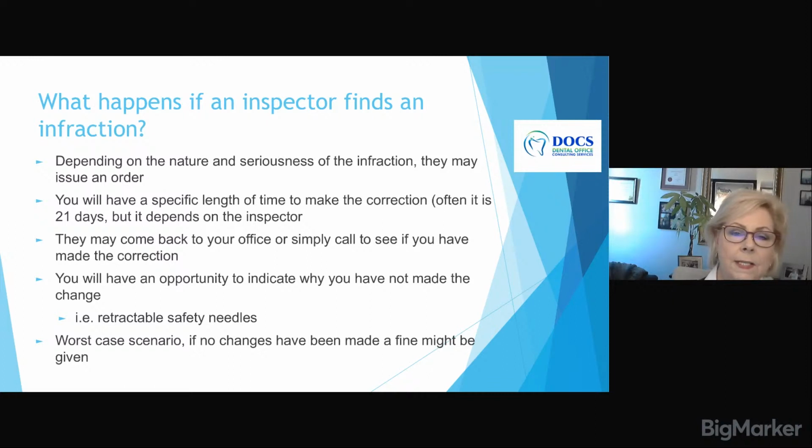So what happens if an inspector finds an infraction in your office? Depending on the nature and seriousness of it, they may issue you an order. Typically, they will give you a length of time to make the correction, and that time is most often 21 days, so 3 weeks. They may come back to your office, or they may simply call you to see if you have made the correction. You'll have the opportunity to indicate why you have not made the change.